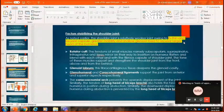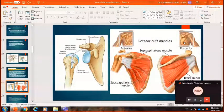The tendons cross over the joint to help stabilize the joint in place. It also has a glenoid labrum, which I will show you in a bit, and ligaments, as we mentioned earlier, also support or stabilize the joint.